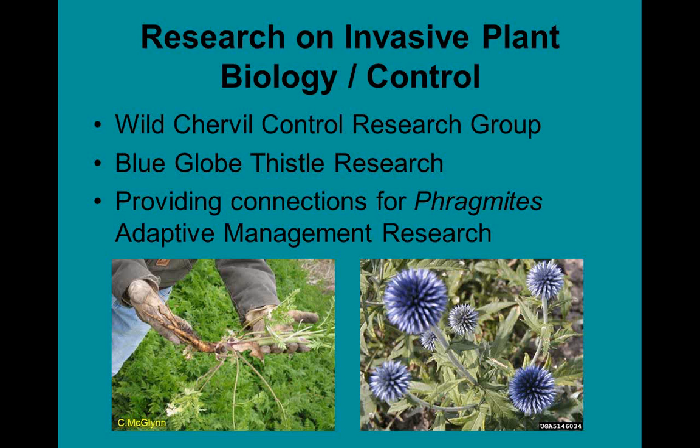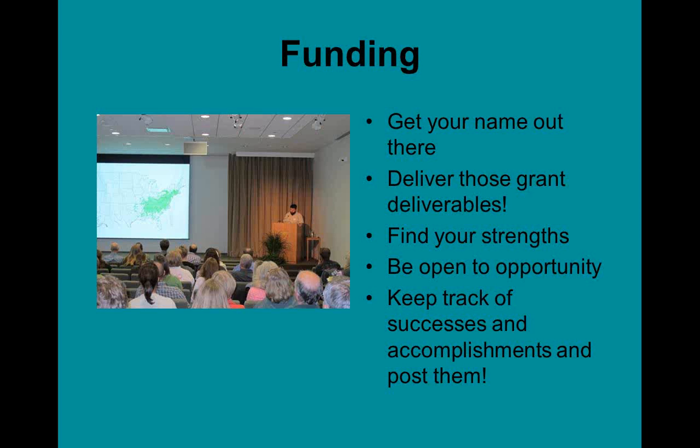And right now, it doesn't appear to be extremely invasive based on these findings. We also help out researchers throughout this region, providing them with connections for their research projects.